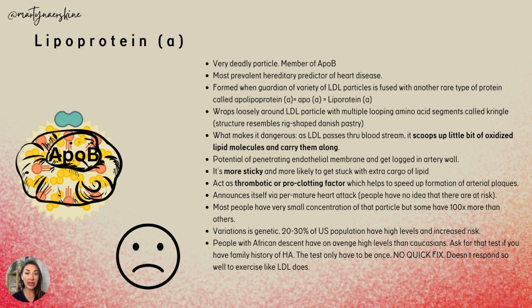They pass through the bloodstream and scoop up oxidized lipid molecules and carry them along. And because they carry those really oxidized bad molecules, they get really stuck in the endothelial membrane and can clog the arteries. They're extremely sticky and way more likely to get stuck. Moreover, they act as thrombotic, or clotting, factors, so they speed up formation of arterial thrombi. They make everything around them clot, like how platelets clot together.